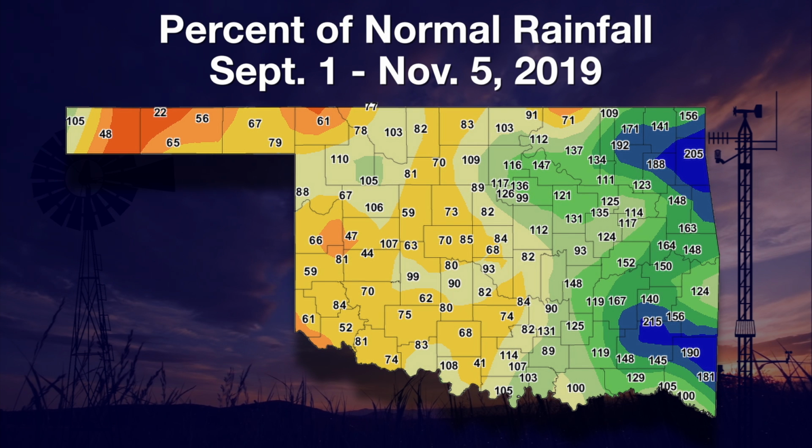Now we look at that as part of the percent of normal map from the Oklahoma Mesonet for that same time frame. All we have to do is look for the oranges and yellows, and pretty much the western half of the state shows below normal rainfall, at least for the fall thus far. But then we have the western Panhandle, which is really hurting, and in some cases down below 25% of normal rainfall over that time frame.